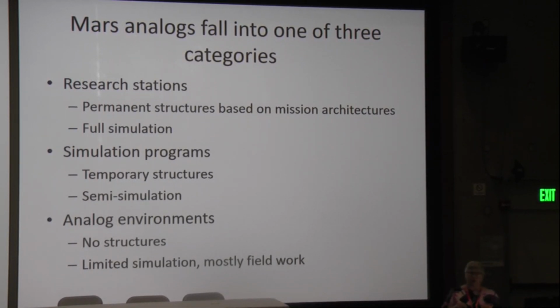Simulation programs are those that may have a temporary structure erected, also based on mission architecture more generally. Some of them are quite spectacular.